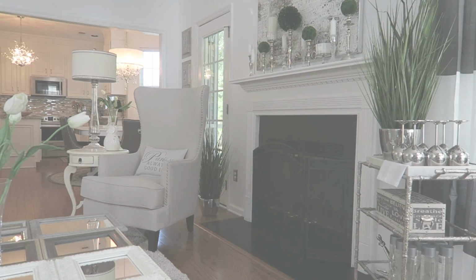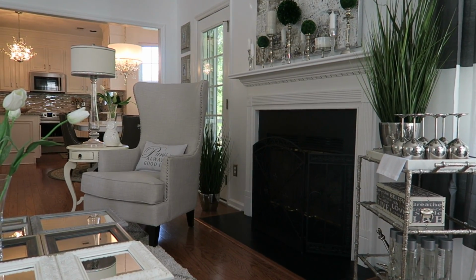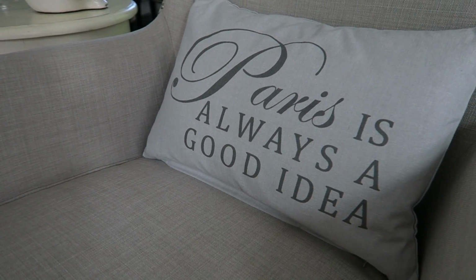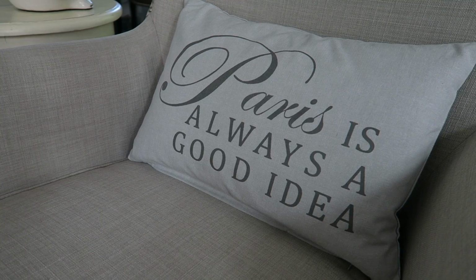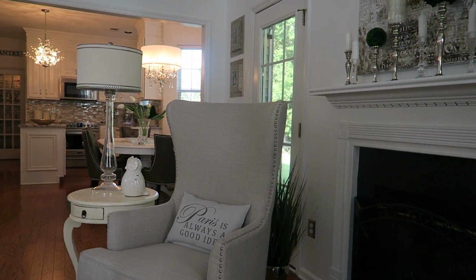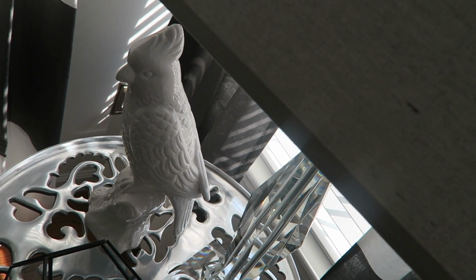And of course, the tidbits, those little special touches, those little things that make the room a little extra special also. One were these pillows I found at Tuesday Morning, Paris. It's always a good idea. You guys know I love Paris. And I thought it was perfect for the room. I have two of them, one in each of the chairs. And they make for great back support also.